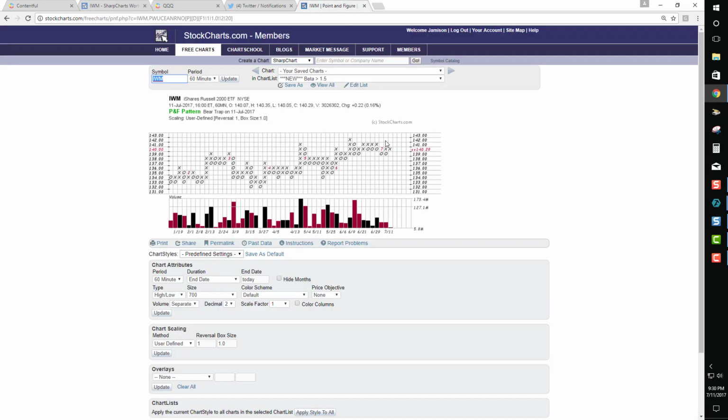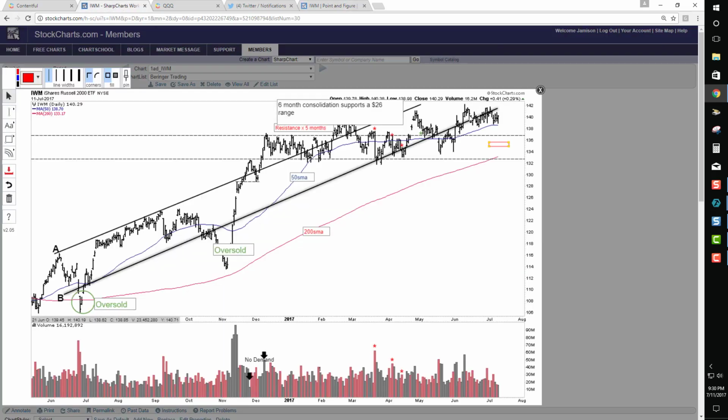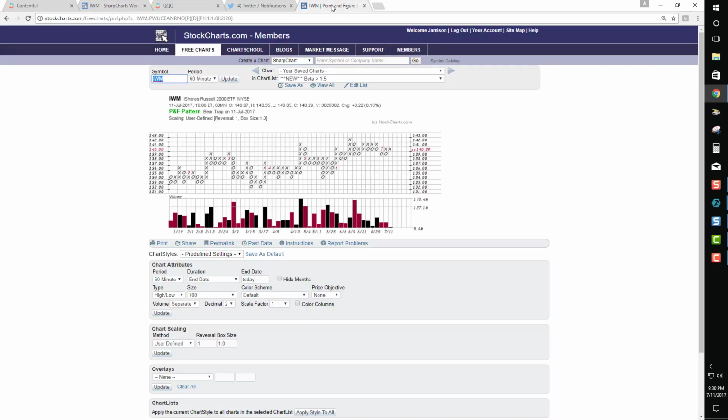If we look at a point and figure chart and correlate that to this consolidation range, we're just going to apply it from June to July. In order for me to isolate the June to July consolidation, I've had to change the settings from the period to 60-minute. I'm using a 1-box reversal, 1-box size. So every box in this horizontal count, or every column here, is worth a $1 move. There's 10 boxes. So if we actually break down, it would be a $10 price objective, which would be 130.